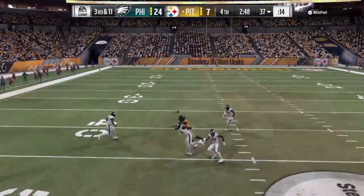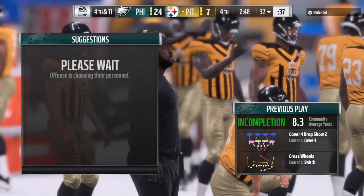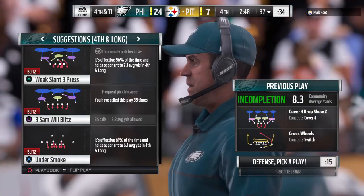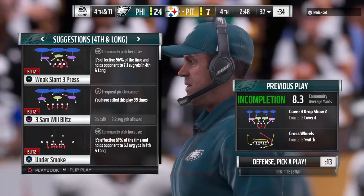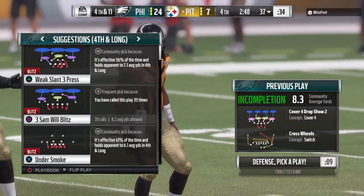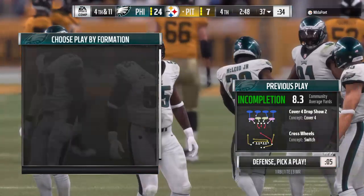Throwing here, Dobbs. And unable to connect on the long pass. It falls down incomplete. Brandon, at least there's one bright side to that incompletion. What's that? It wasn't an interception. Wow. You're a nice guy. That was kind of savage. But correct. No pick, just incomplete that time.